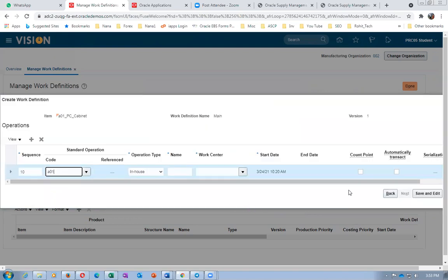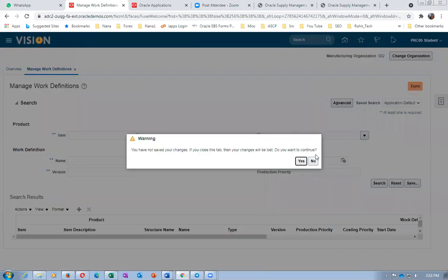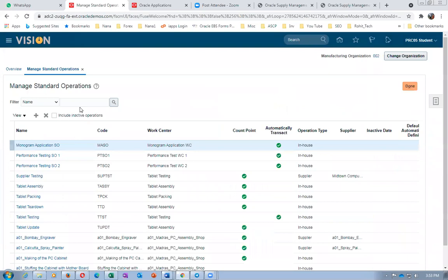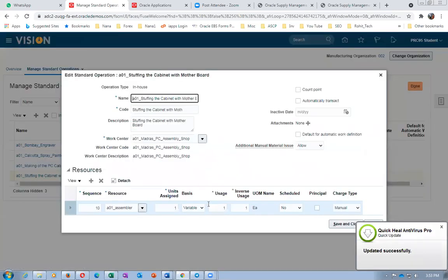Fine, that is not a standard operation or not. I will go back, and I will not click on done now. Close it, done. Then I will query that one. Some standard operations are not coming properly actually. The final one is not coming. So you go to manage standard operations and then query for the A01 now. A01 entering now. So the stuffing of the cabinet with the motherboard is not coming there now. My count point is not on. Oh God, that is because of which now.